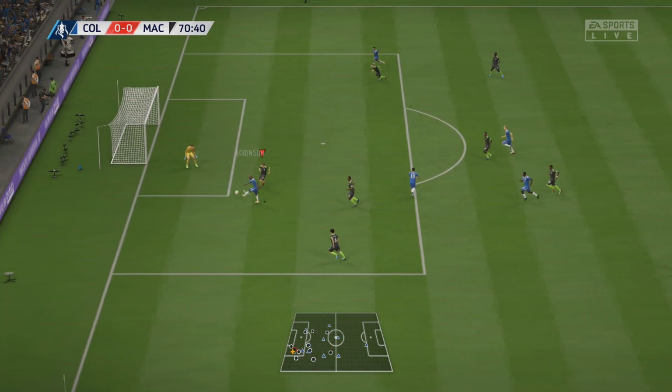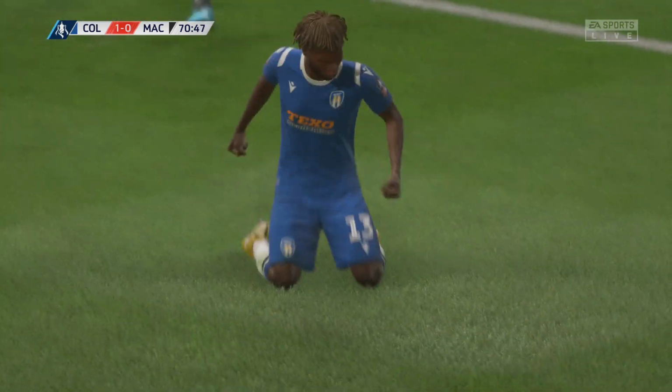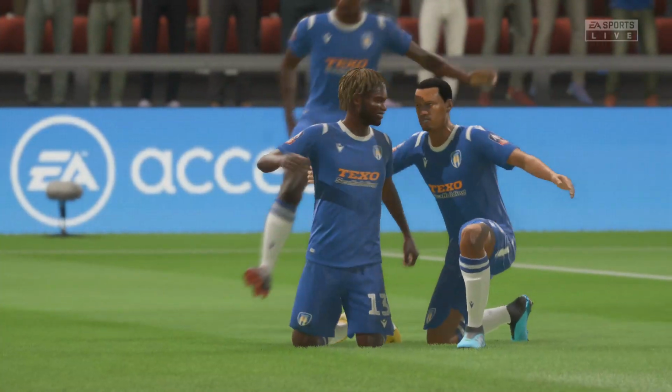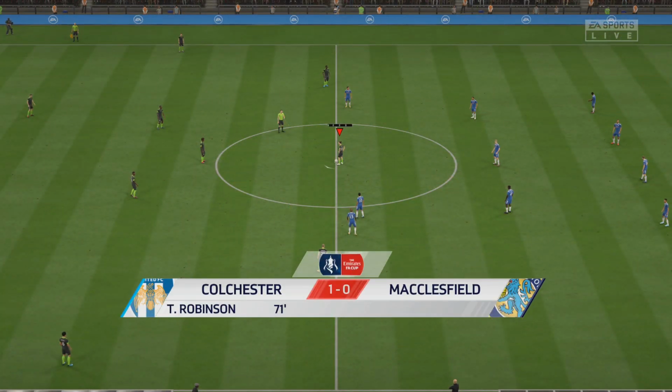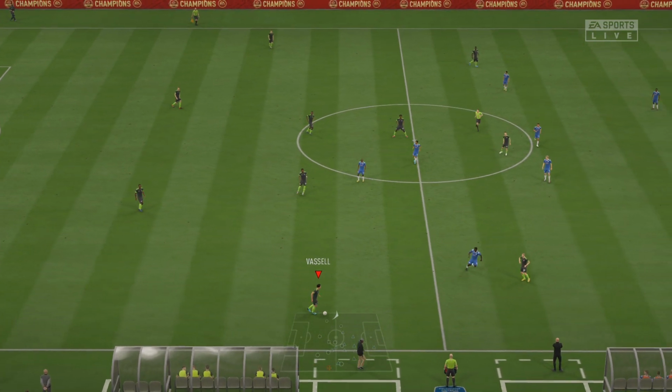Oh, a nice looking pass. We wondered if a goal was forthcoming, but it has arrived now. Well, finally the deadlock has been broken. Not long to go now. How will that affect the opposition? 1-0 then.